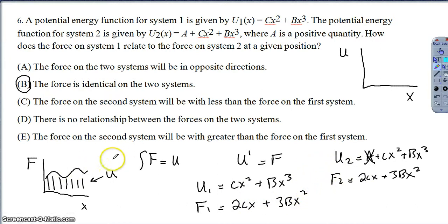So it is a very good thing to understand the relationship between energy and force, right? The integral of force is energy. The derivative of energy is force. So definitely make sure that's a relationship you're pretty comfortable with.